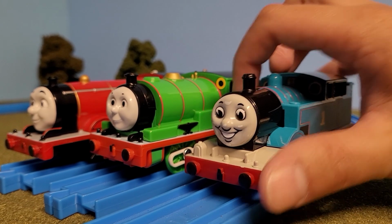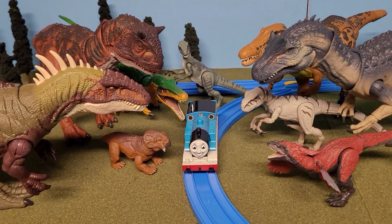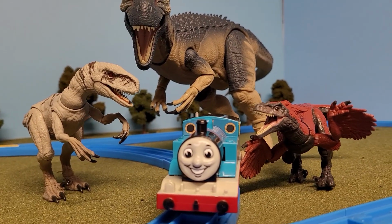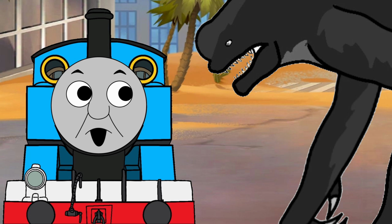Well, that's simple. I grab it, and then throw it into the middle of a dinosaur-infested island. Today, I'm going to be pitting my two favorite franchises against each other to see which one is more powerful than the other. This is Thomas versus Jurassic World.